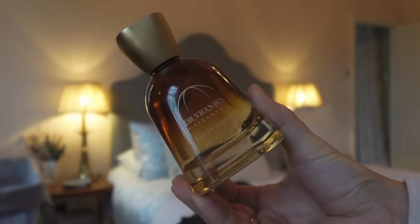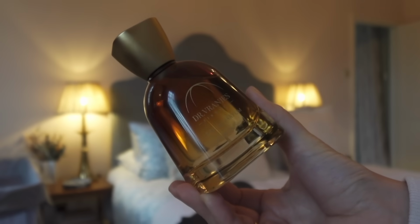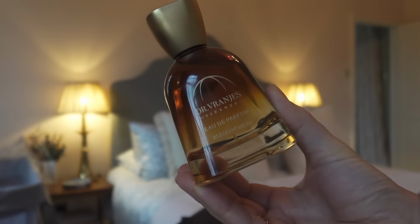This is the Dr. Vrange fragrance of Rosso Nobile. So I recently discovered the Rosso Nobile diffuser. I have it in my hallway. I love it. Everybody that comes into the front hallway is like, what is that smell? It's so good. I did the same thing in Liberty. I was like a sniffer dog, and I sniffed it down and was like, what is that fragrance? I need it. They actually do a perfume of it.